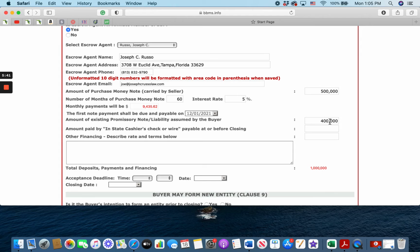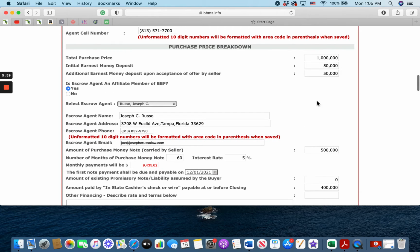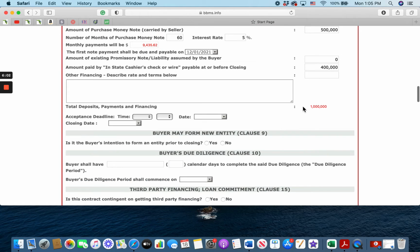Now I just put the wrong thing in there because it's supposed to go there, so I just clip and paste. Remember, this line was for whether there was an existing note. Okay, now, cashier's check. If there was any other unique financing or anything unique, that's fine. And it should come back to the $1 million, which is what we had initially at the top on the offer. If you've done this right, that number in red automatically calculated will be the number that you need to have on there. Now let's go to a time that we're going to ask them.